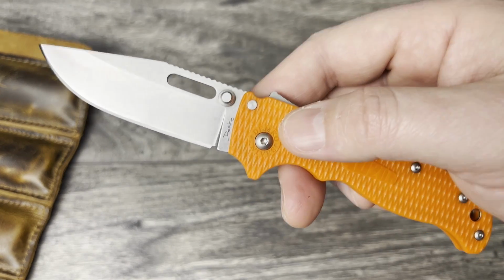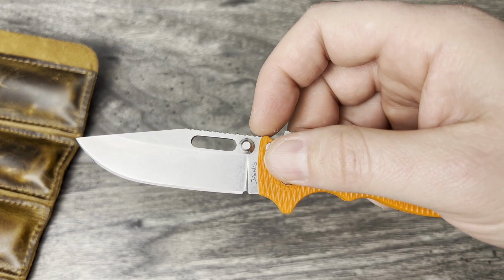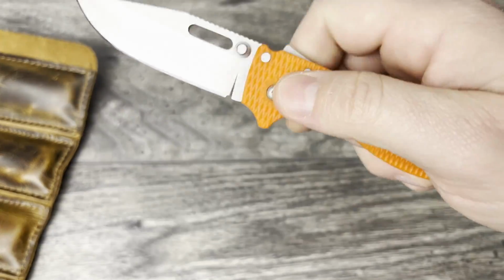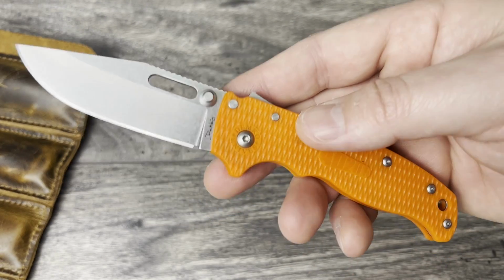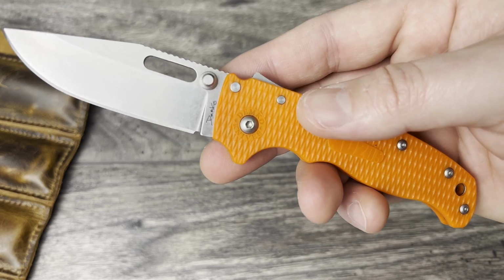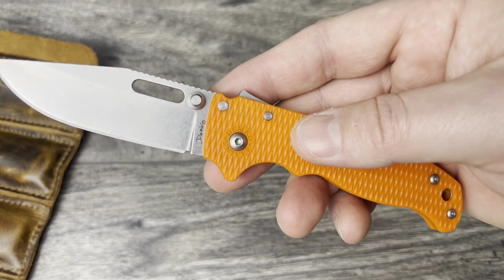Alternatively, what I think could have happened is they could have done either G10 or micarta. They could have done 20CV or something comparable, S35VN even though S45VN is now out and you see them on Spyderco's and other knives, but even S35VN with G10 and micarta, I would pay $175 for that. I would actually pay more for a little bit more premium knife steel and premium handle materials. And again, it's the combination of the two. And I'm not trying to sound like I'm knocking AUS 10A. I just think they got the price wrong.